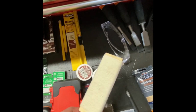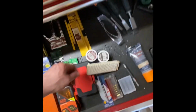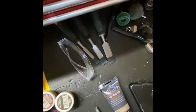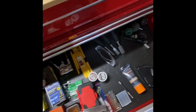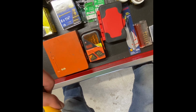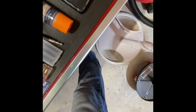This is actually a cover I created for this saw. I created it because this saw didn't come with a cover, so it's just a flush cutting saw for when you need to cut something flush. I can't remember when I created that. But then it broke, it split, so I just wrapped it with some rope. It's really hard to do this with one hand. I'm gonna do that later.